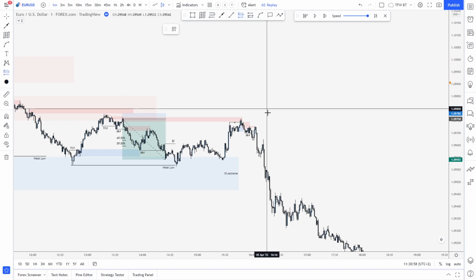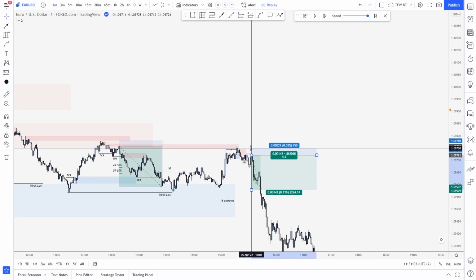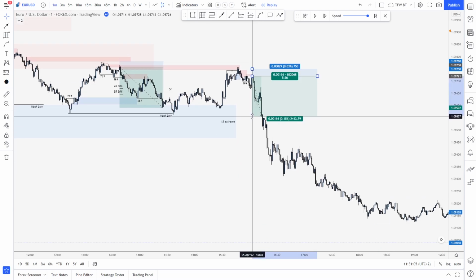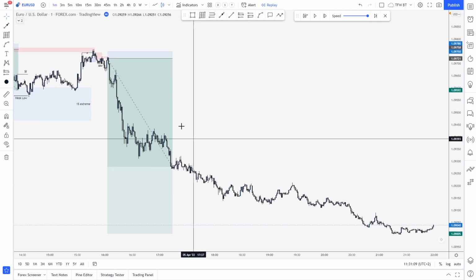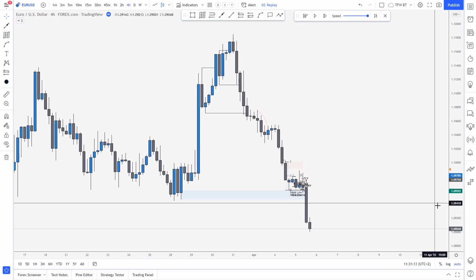Yeah, you don't even have time to take partials of this one, because if you take it from there, maybe your stop loss goes like, yeah, let's say 3 pips. It just smashes, right? Until you take a 4 hour, you're already at 5, 6, and this one was huge, right? So that was my Tuesday, right? Continuations to the downside, very nice.